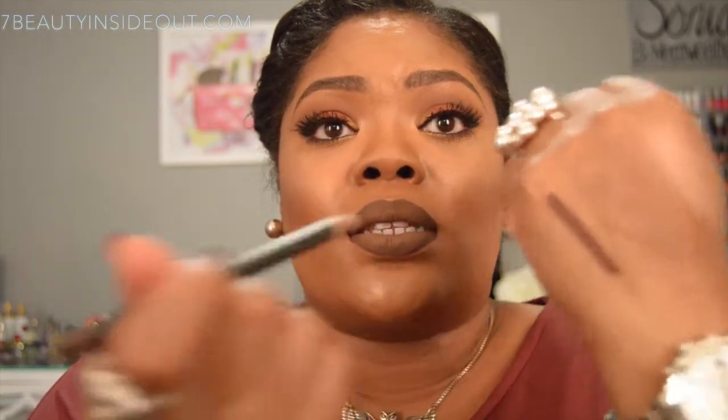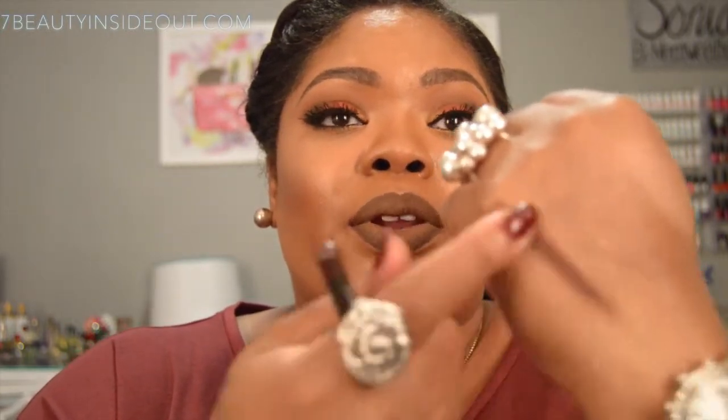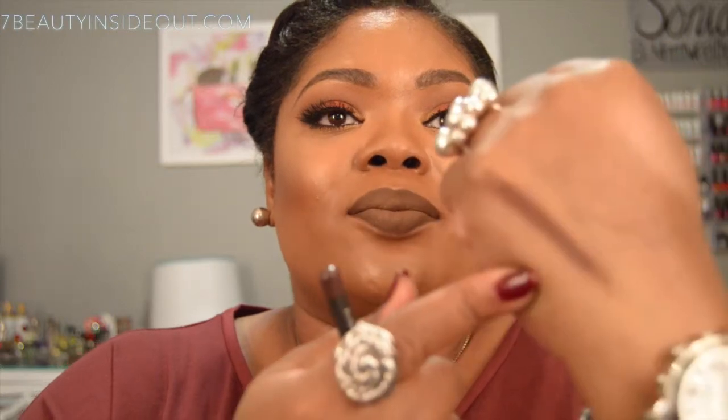Alright, almost done. So as far as lips, the MAC Chestnut Lip Pencil is one of my favorite lip pencils, and especially this time of year. I mean, regardless of your skin color, everybody needs this in their life. You can find something to do with this. So for really, really light skin tones, you can use this to do ombre looks, things of that nature. But definitely for medium to deep skin tones, you can rock this with your nude looks.